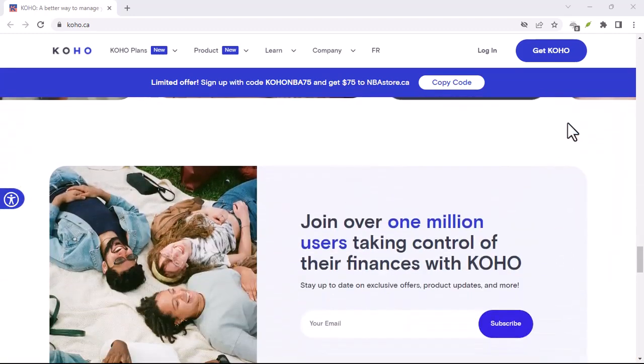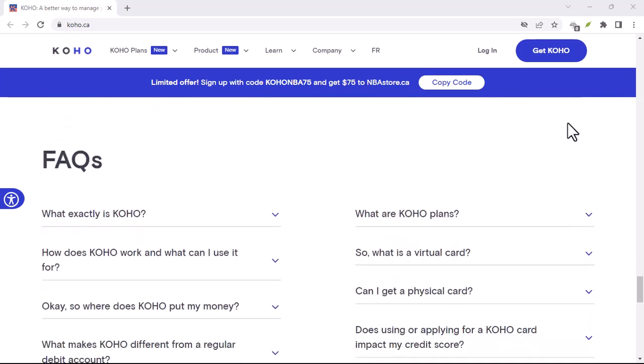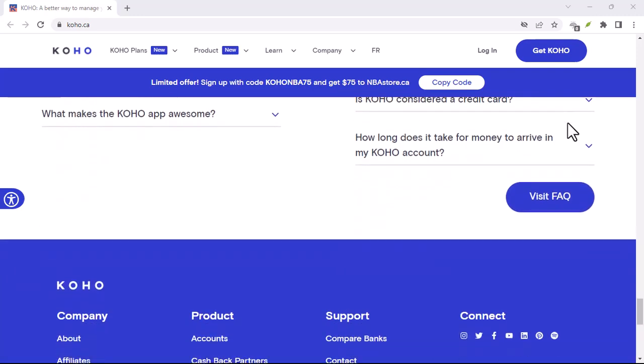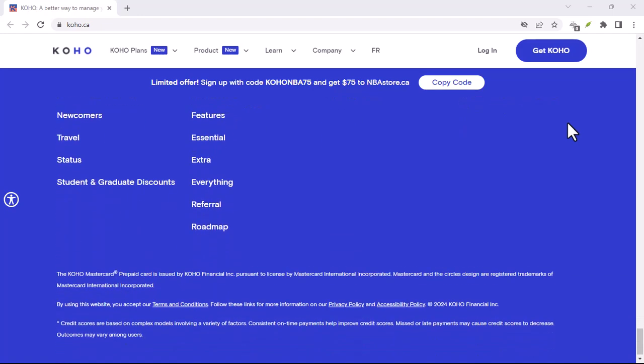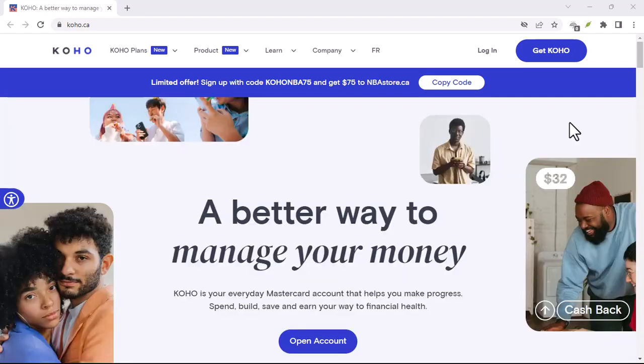But how does it actually happen? Let's break it down. First off, Koho isn't a traditional bank. It's a financial technology company that offers a range of financial products, including a high-interest savings account. This means they can offer more competitive interest rates than traditional banks, which is great news for you.